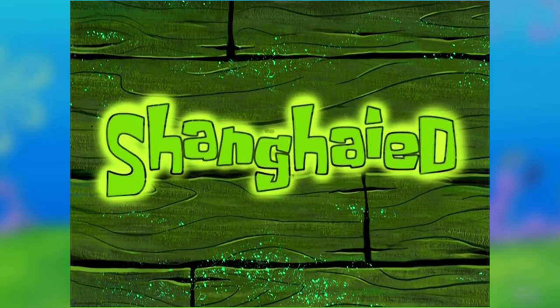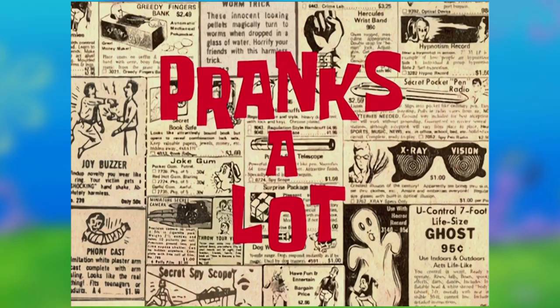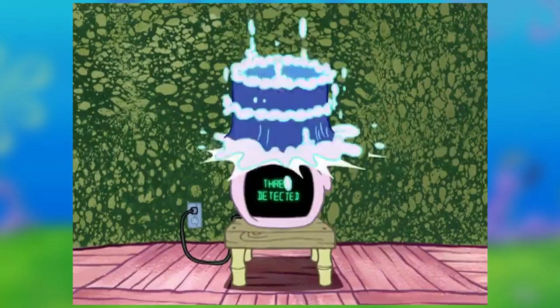In episode 65, Shanghai, the anchor of the Flying Dutchman ship hit the side of Squidward's house. In episode 117, Pranks-a-Lot, Squidward ran through the walls when he thought SpongeBob and Patrick were ghosts. The next instance is debatable.